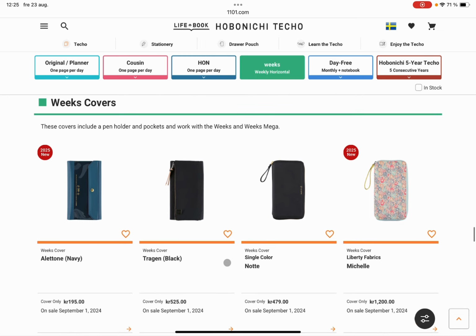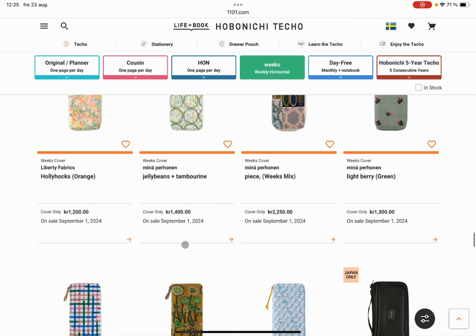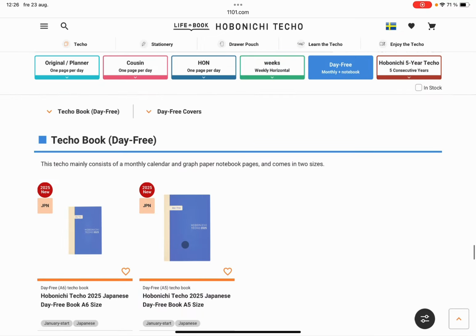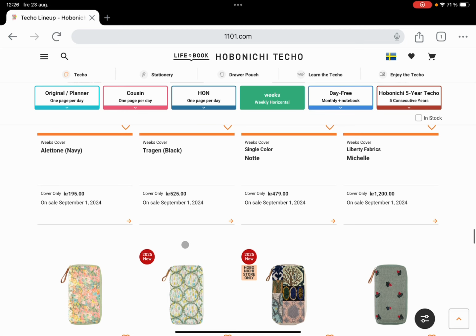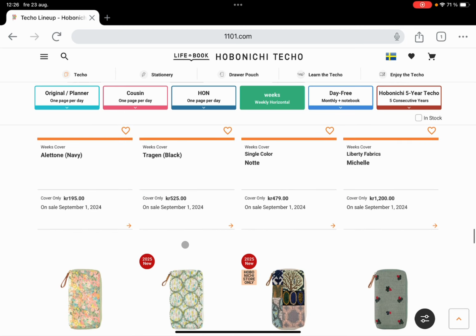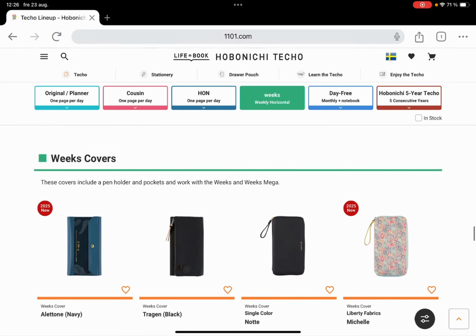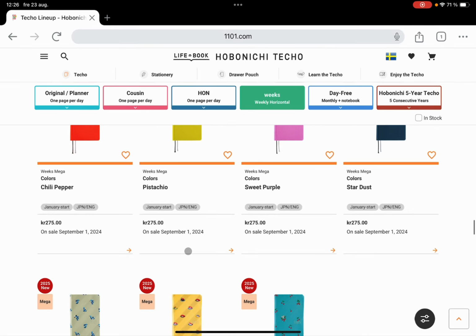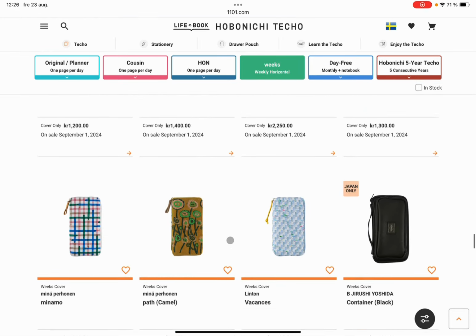Oh no, and then we have the Weeks cover. Like this one. I like this one. Oh, there's so many nice ones. Okay. So if I would get a cover for the Weeks, I would probably go for this, but that also depends on which Weeks I'm gonna get. Let me see if I will get this one. It would be nice, but I will look at that later on.